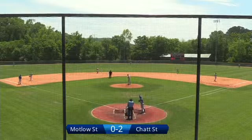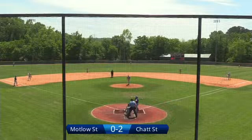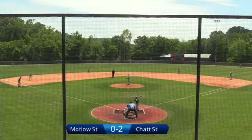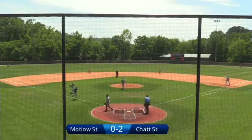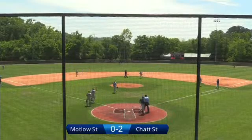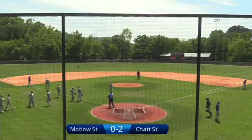Brody Ballou's been swinging a very hot bat here for the Chat State Tigers as we make our final run before the conference tournament. Let's see if Brody Ballou can find a way to produce a run here. The pitch, and it is bunted and caught in the air by the third baseman. As the Chat State Tigers still lead 2-0 as we go to the top of the third inning.